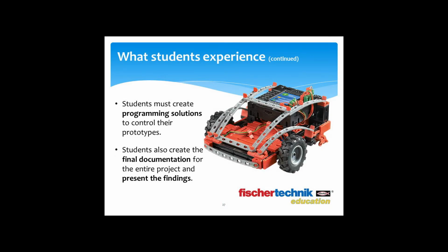Students will then create and install the programs needed to control their prototypes. They're going to need to document every step of the entire project, and at the conclusion of each project unit, each group of students will be required to formally present their findings, including a demonstration of the prototype in action.